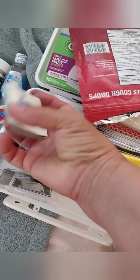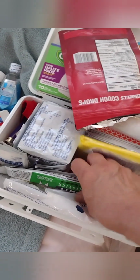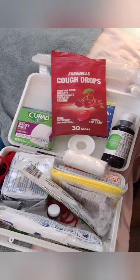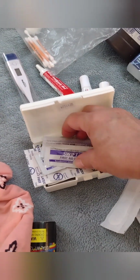This I got when I was with the Medical Reserve Corps. These are chlorine towelettes. These are safety sticks, water purification tablets. We got respirator masks, a whistle, that's for safety, a lighter, and your credentials if you have them. This is just a suggestion. So I also have a smaller first aid kit. This would be an emergency one.